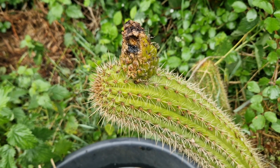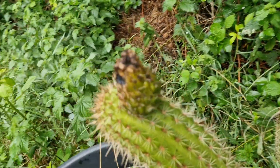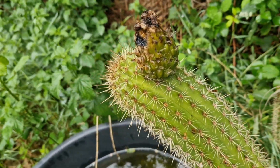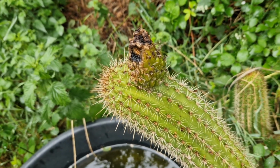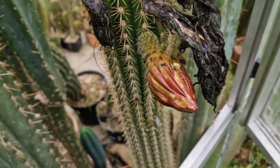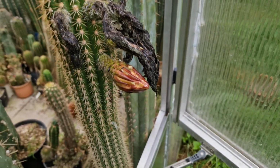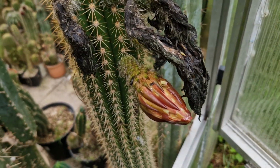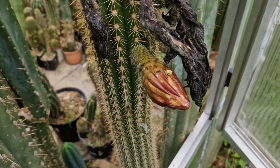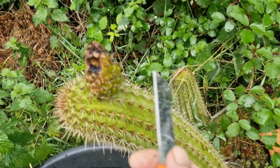I don't like heavy plants. I decided we will take this one down. This one has been on the plant for a year, since last autumn, and we will take it down now. It might be empty. Oh look, the slugs were there. That sucks. This is a nice flower. The way it looks now, it might not even open properly. Okay.